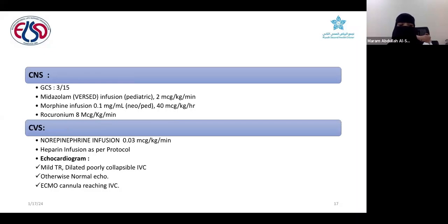The echo was done for the child, and it showed only a mild tricuspid regurgitation with a dilated, collapsible inferior vena cava, and the cannula of the ECMO was reaching the IVC. Otherwise, it was a normal ECMO.